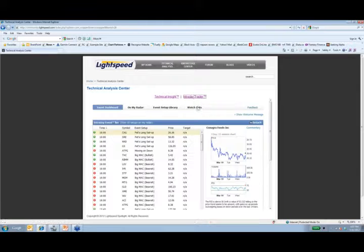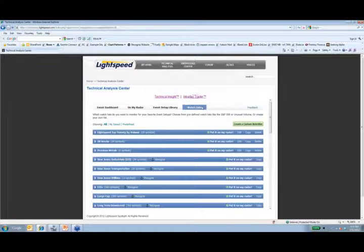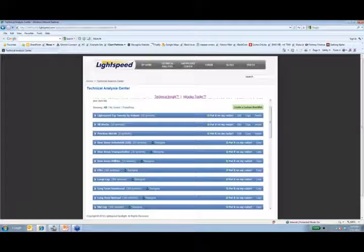What I'm going to do initially is get myself a watch list. Under the tab called Watch List, there are 4: Event Dashboard, On My Radar, Event Setup Library, and Watch Lists. I have a number of watch lists that I have built for myself. I have one called Lightspeed Top 20 by volume, one called Oil Stocks, and one called Precious Metals.